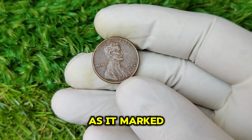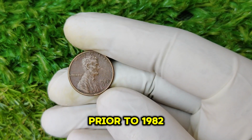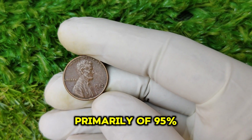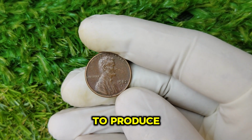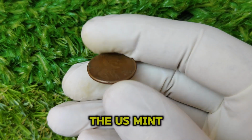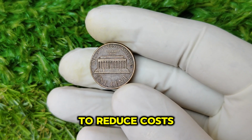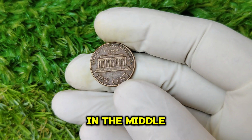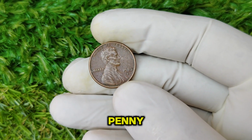Mint, as it marked a major transition in the production of the Lincoln penny. Prior to 1982, pennies were made primarily of 95% copper, making them heavier and more expensive to produce. With rising copper prices, the U.S. Mint made the decision to switch to a copper-plated zinc composition to reduce costs. This change happened in the middle of 1982, which means there are two versions of the 1982 penny, copper and zinc.